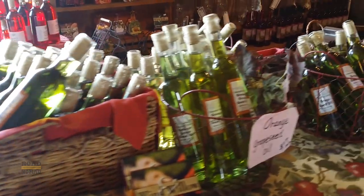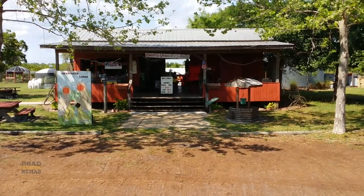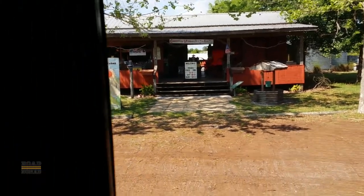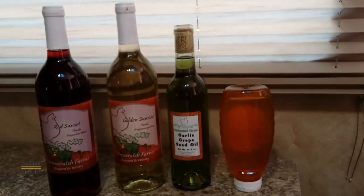They have a bunch of local products and souvenirs and the Florida Muscadine wine. Yeah, we got one red, one white, the sunrise and the sunset, and some garlic-infused grapeseed oil and the raw honey. We continue on our way to Orlando.